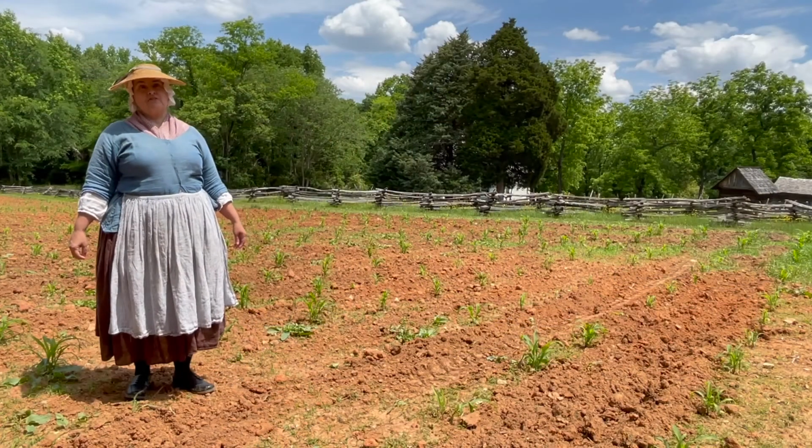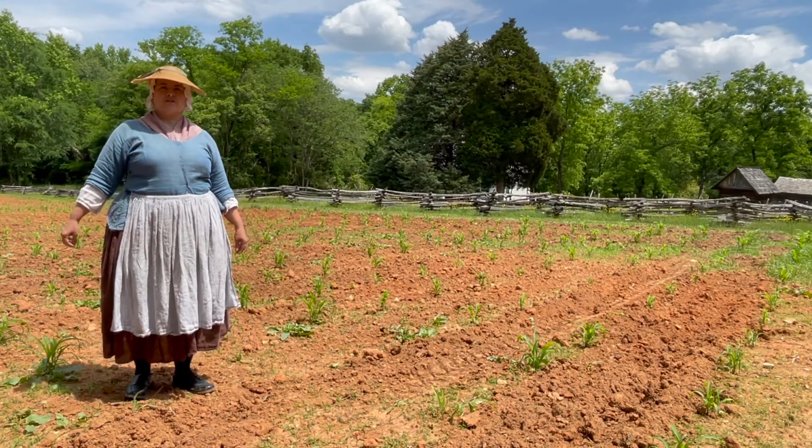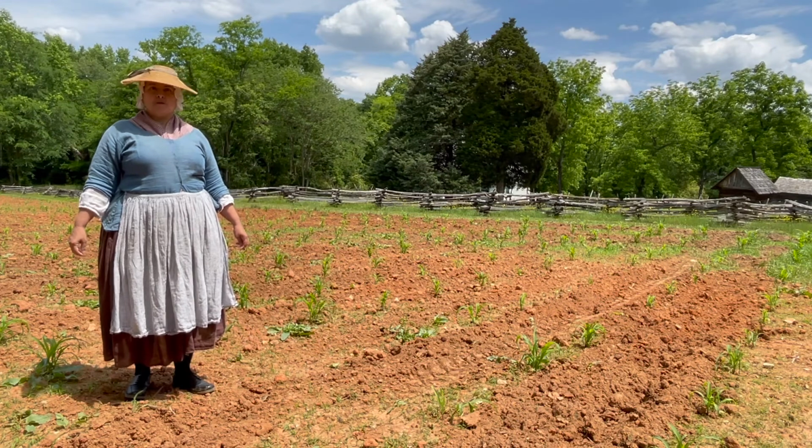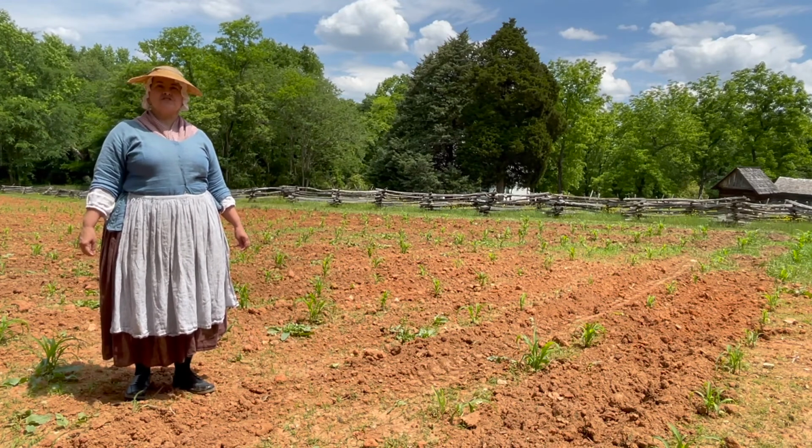Corn is something we don't give a lot of thought to, but it's an important part of our history. The next time you enjoy cornbread or corn on the cob, remember that you're continuing a tradition 10,000 years in the making.